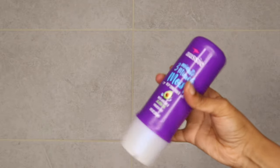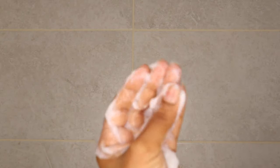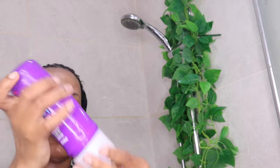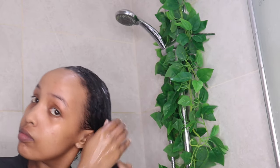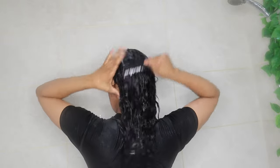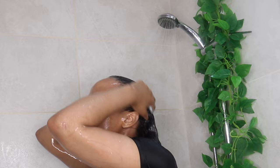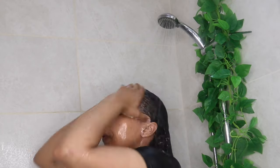Once I finish doing that, I'm going to go over with my OC 3-Minute Miracle Moist Deep Conditioner. This conditioner has avocado and jojoba oil. Guys, this conditioner is absolutely amazing. It is so soft and it smells so good and it's so affordable. Once I finish applying my deep conditioner into my hair, the next thing I like to do is grab a big comb and just comb through my hair. Then I like to leave on the conditioner for 10 minutes. And once that's done, I like to rinse my hair off.